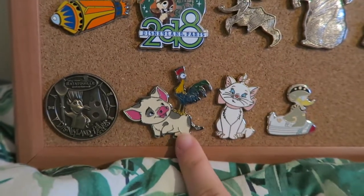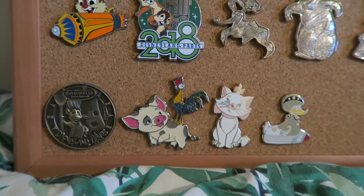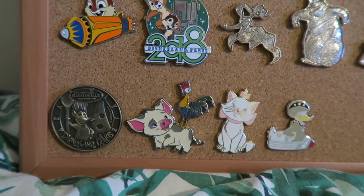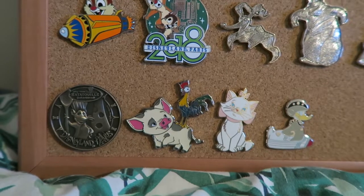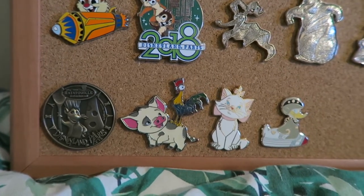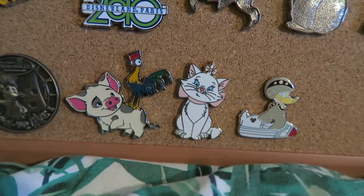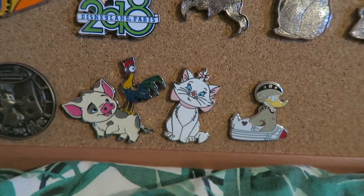Next is Pua and Hei Hei from Moana. I actually have a plush of Pua and he goes everywhere with us. Alistair bought him for me about a year ago, so we had to get a pin with him on because we both love Pua and love Moana. Next to Pua we have a Marie pin, which my friend Kim brought me back from Disneyland Paris. So I will always keep this one, as I love it when people get me pins as a gift.